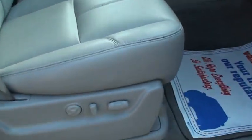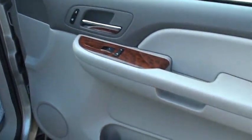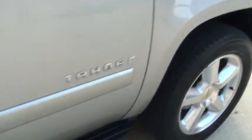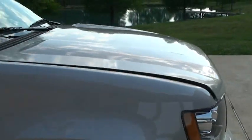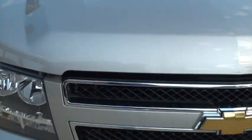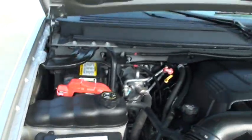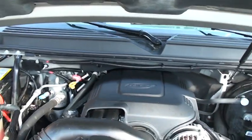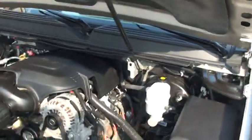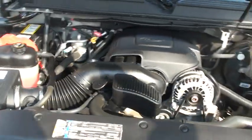Power seats on both sides. This is the one with the new body style with the different styling on the hood. We've got the 5.3 V8 Vortec. Plenty of power, very fuel efficient, and reliable.